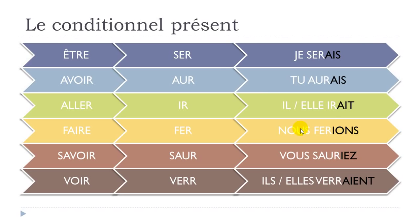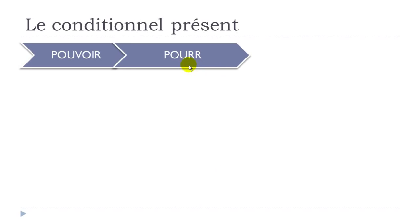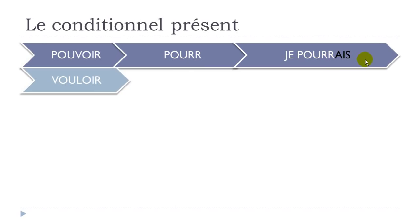Okay, so let's see them one more time. So, être, to be, je serais. Avoir, to have, tu aurais. Aller, to go, il irait, elle irait. Faire, to do, nous ferions. Savoir, to know, vous sauriez. Voir, to see, il verrait, elle verrait. Alright, so one more list of exceptions. Pouvoir will become pourr. Je pourrais. Vouloir will become voudr. Tu voudrais.